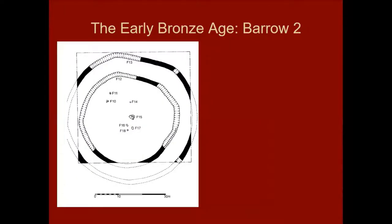So Barrow Two is a completely different kind of monument. It's much larger. It's about 30 meters across in the central ring, and 40 meters across on the outer ring. It's a bit of a difficult one to understand because we don't know whether these two ditches were contemporary, or certainly whether they must have been contemporary at some point, but we don't know whether they were built as a pair at the beginning. But certainly the inner ring, as with the ring ditch of Barrow One, was really heavily reworked. So it had been in use for a long time, had been redug and maintained for a reasonable period of time.